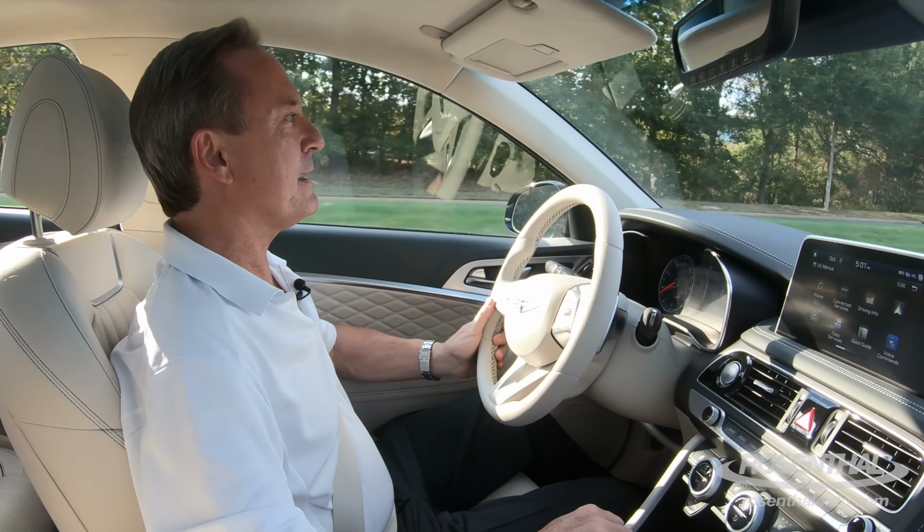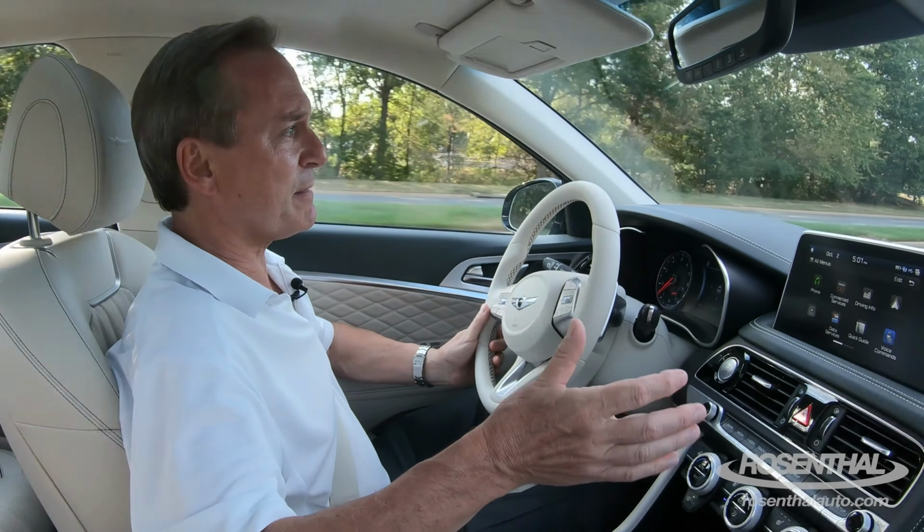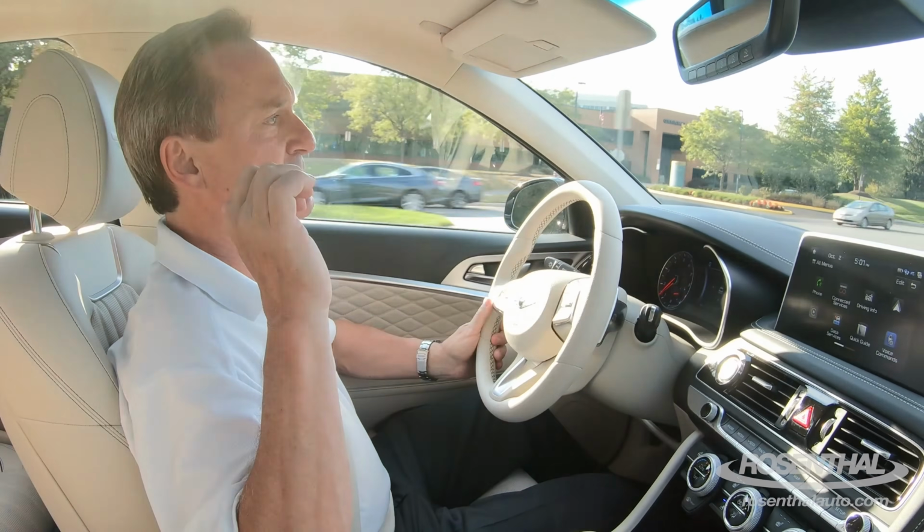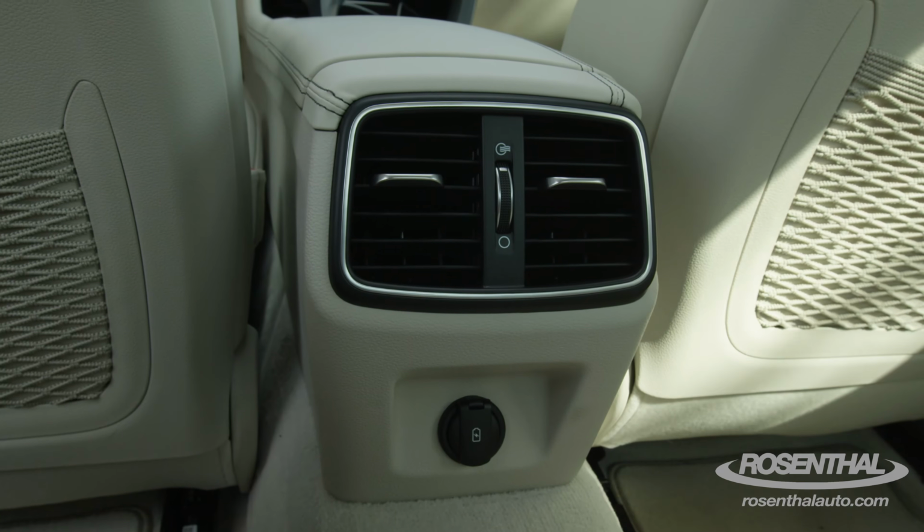Let's see here. Air conditioning, ventilated seats, as I mentioned, work great. Air conditioning, you have dual zone that can sync up. There's a separate vent just in the back.